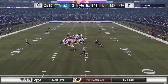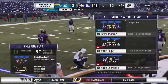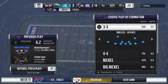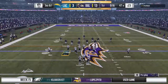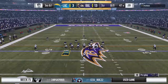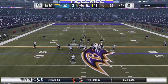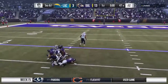Now they'll throw here out of the gun. Fighting him off. Benjamin's got it. 4 yards on the completion, and it sets up a third down. They'll look to throw for it on 3rd and 1. He's got a man. It's Williams.